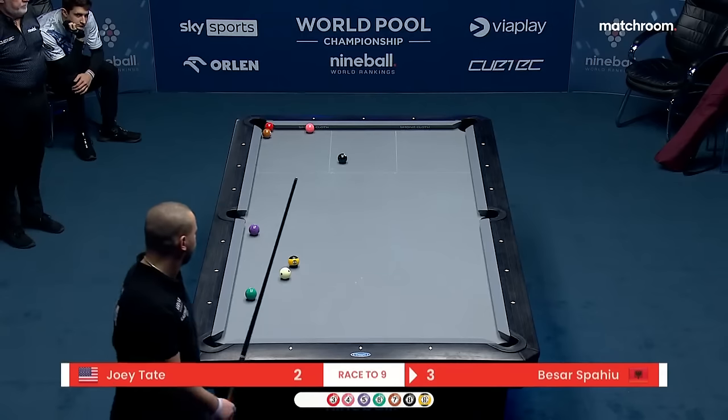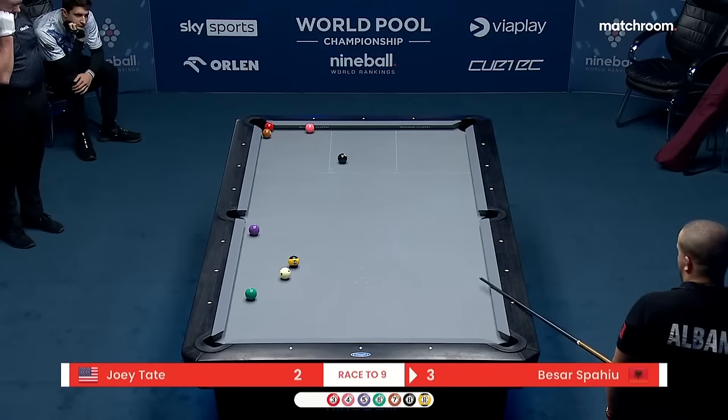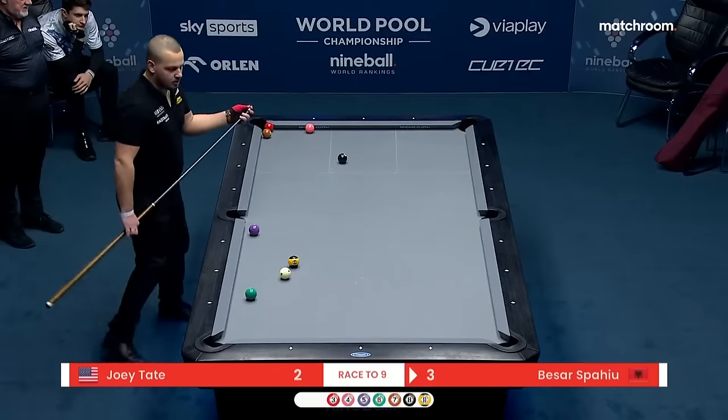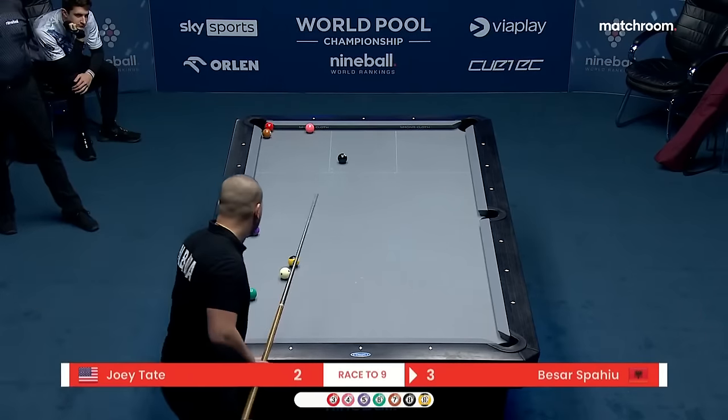Let me see, 7-3, so if he plays from the diamond where the six ball is to the diamond above the side pocket, that line with stun will get you to the corner pocket, so he can play this with stun. The eight is not in the way.